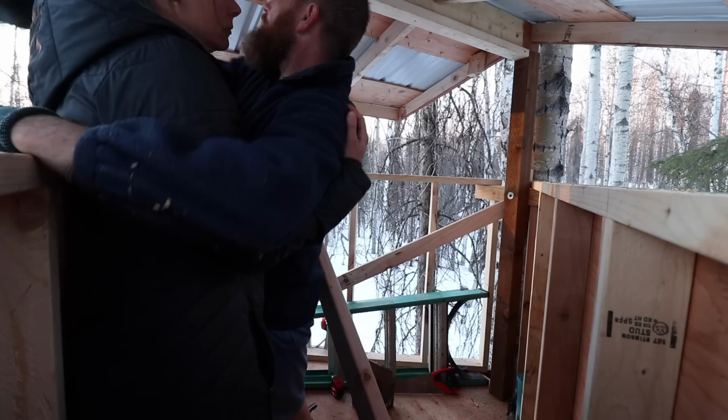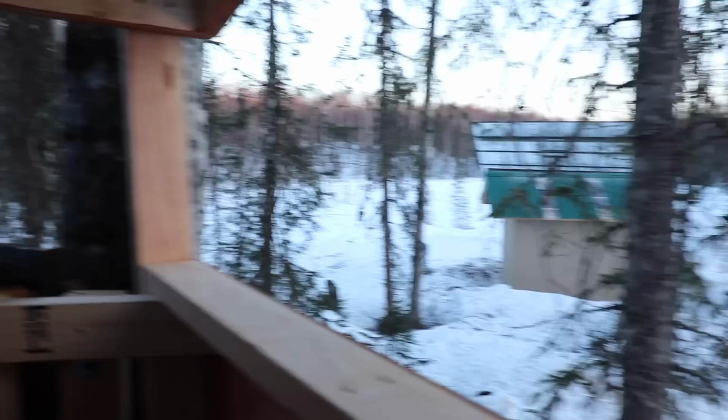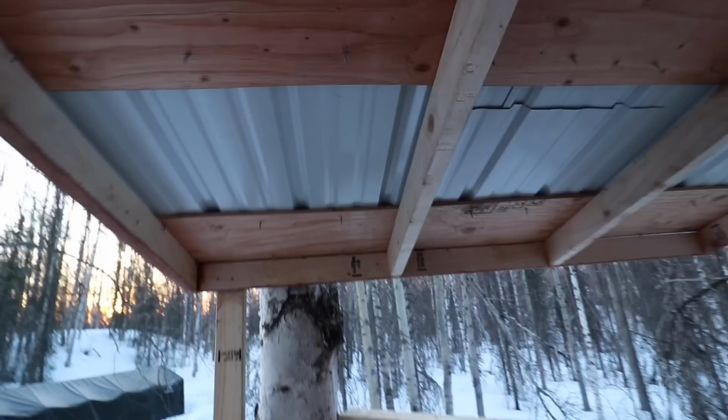So we put some support beams in here. Stabilize the roof. Side two. So Joe's cutting some wood to support these sides. We'll come through after too with the grinder and get all these screws.